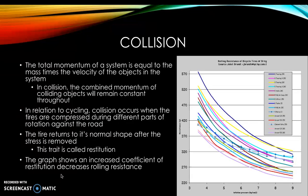And collision is not something you'd think about in biking, but actually when the tires hit the ground, that is a collision. When the tires rotate and collide with the ground, they deform. And when they come out the other side, they rebound back to their original shape, which is called restitution. The coefficient of restitution tells us how aggressively and how forcefully the tire will rebound to its normal shape. This coefficient goes up closer to 1, with 1 being the maximum, that's perfect rebound and instantaneous rebound, perfect elasticity.